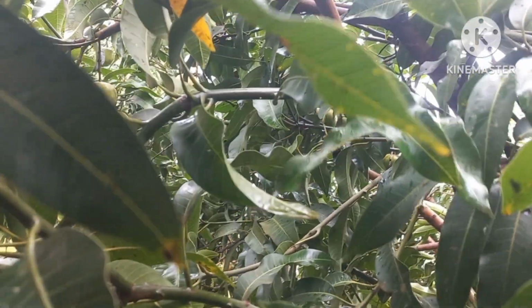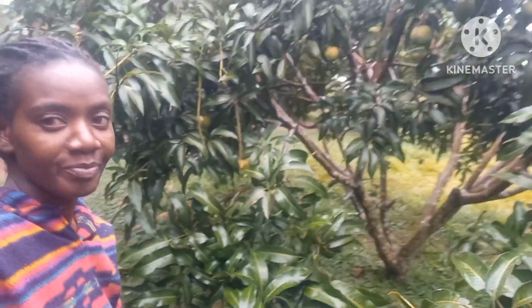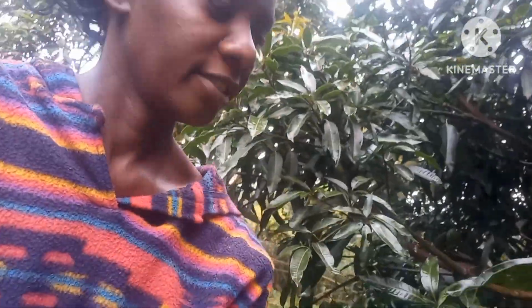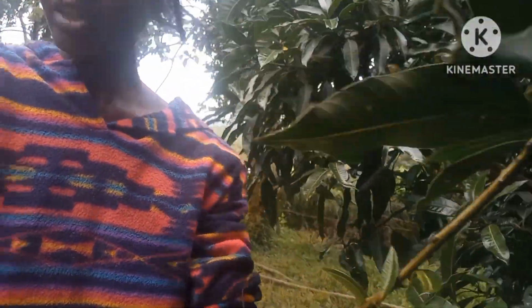So let me see if I can get a ripe mango. So we are going to look for a mango. The mango tree is there. Here. This mango tree, you can see, it's quite different from this next one, though it's not a local.